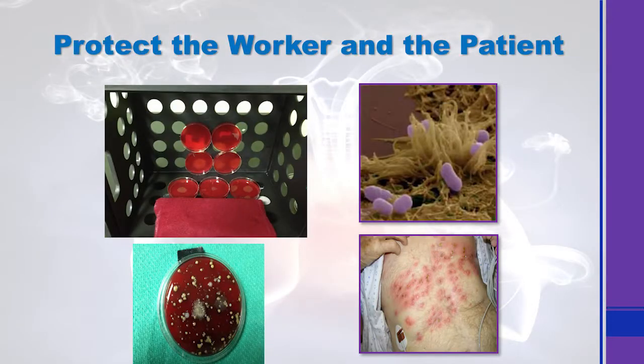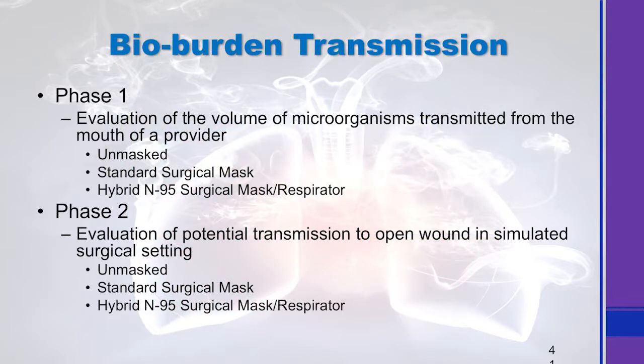So we wanted to look at what happens in that relationship between worker and patient. We decided to do that in a two-phase process. The first phase was, as you can see, an evaluation of the volume of microorganisms that are transmitted from the mouth of the provider. And we broke it into three comparative groups. No mask at all. Remember the studies from 1981 that said, you probably don't even need to wear a mask. It's not that big of a deal.